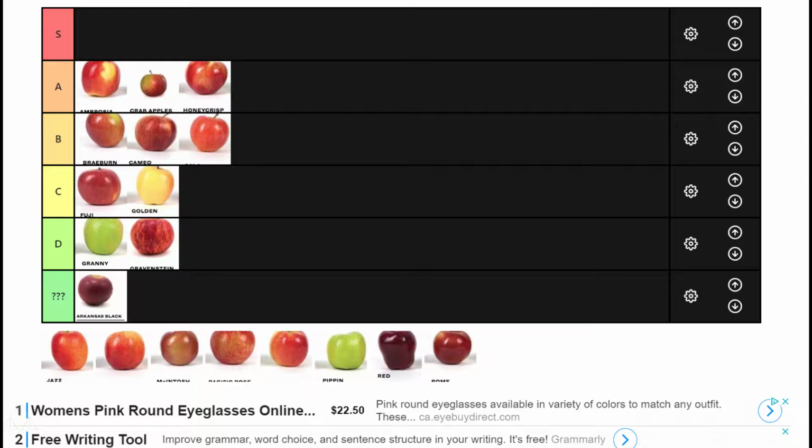It's firmer than the Gala. It's very similar in taste to the Gala, except I like an apple that you can really crunch into. It's one of my favorites for sure to use for baking, so I quite like it. This is also my favorite apple to put into the food processor to make applesauce with, so I'll put it in A tier. That's where it belongs for me.